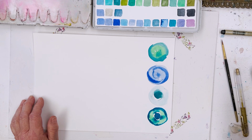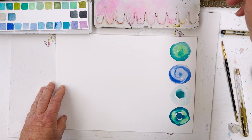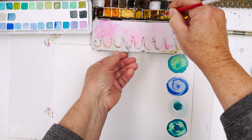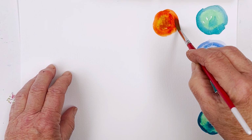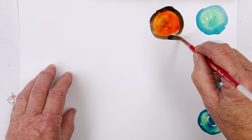While that's drying, I will go to my yellow and red palette and have an exciting time over here as well. So let's start in the middle with, this looks like brown, but it's not, it's quinacridone gold. So we'll do a center in quinacridone gold. Then maybe we'll pick up some orange and paint round. I guarantee by the time you finish doing this, you will be ready to paint a flower or something like that.